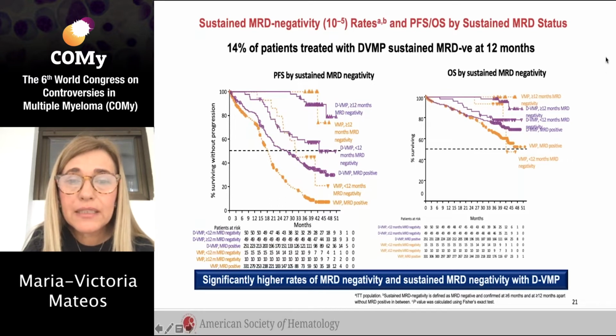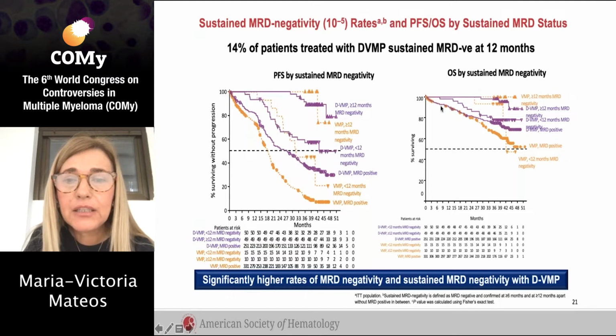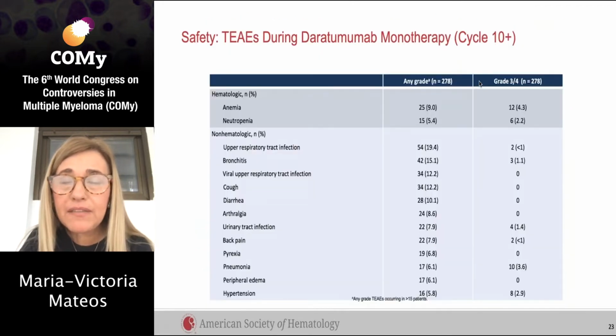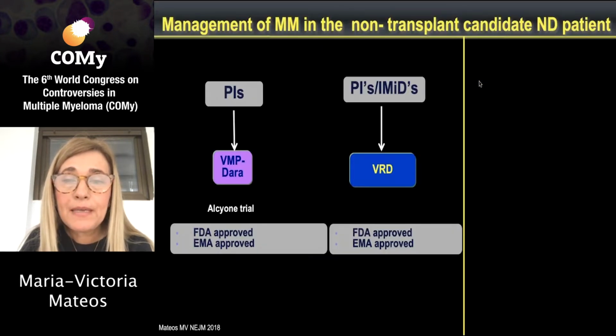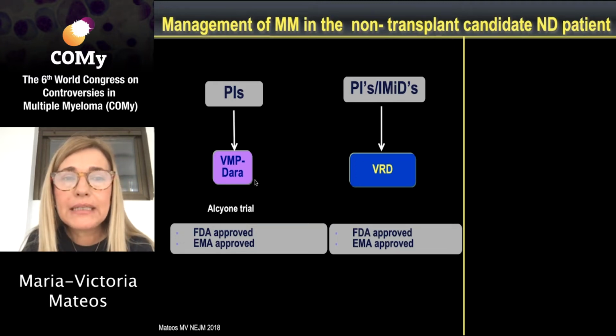And this has also been evaluated in this combination, VMP plus daratumumab, and approximately 15% of patients treated with this combination sustained the minimal residual disease negativity at 1 year, and this translated into a significant benefit in terms of both progression-free survival and overall survival. The addition of the monoclonal antibody daratumumab to the proteasome inhibitor-based combination VMP did not result in more significant adverse events, and tolerability was quite good. This translated into the approval by both FDA and European Medicines Agency for this combination, VMP plus daratumumab, in the treatment of elderly patients with newly diagnosed multiple myeloma.